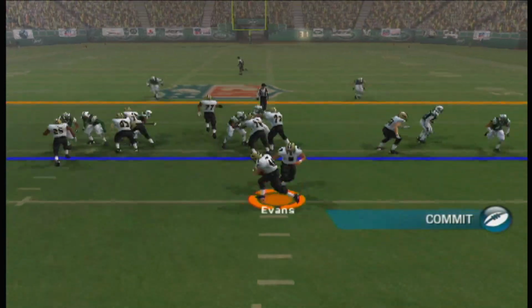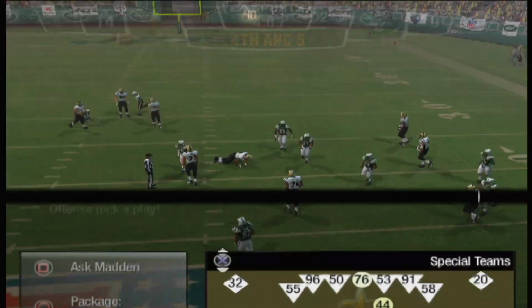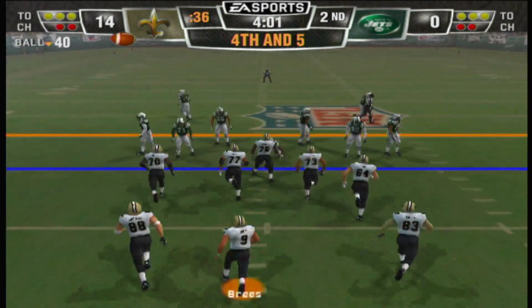The defense is lined up with an abundance of DBs. I count seven on the field. He is hit hard on the play. He did what he could, but it still won't be enough for a first down. It is fourth down now, 5 yards to go.